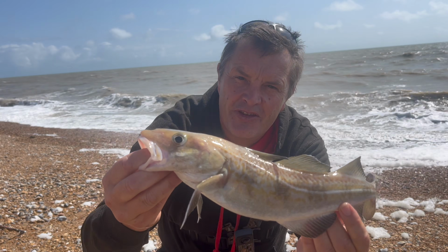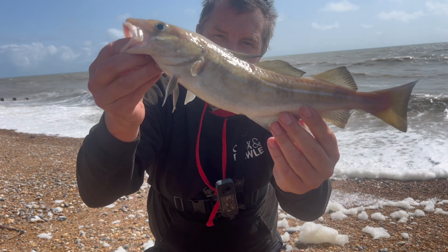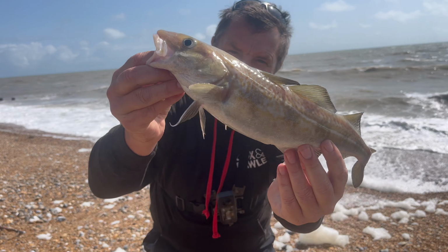I've never had one off a Sussex beach. So happy with that. Look at that. He might be small, but what a lot of joy!